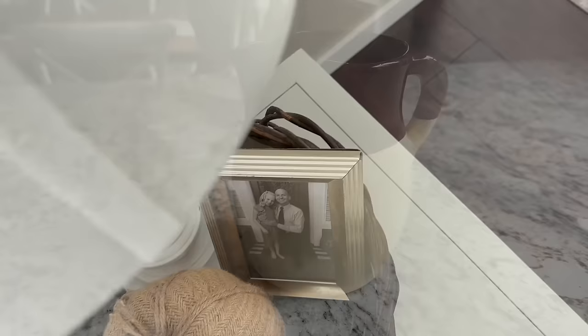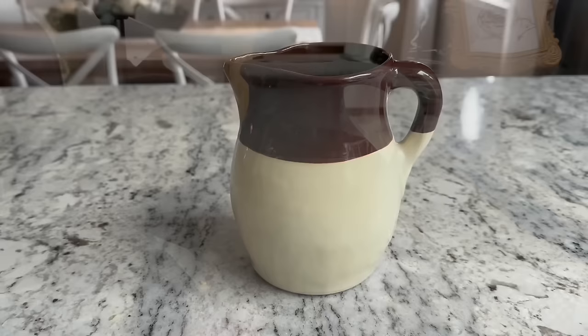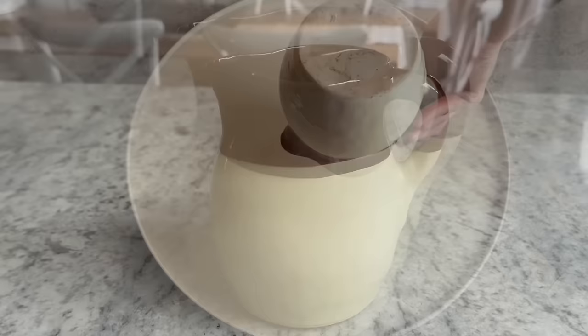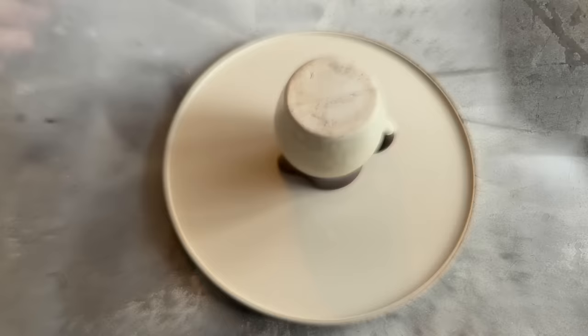I had picked this little pitcher up quite a while back at the Goodwill outlet, and when I saw this at Hobby Lobby, I decided to do a bit of a dupe here. Ideally, I would have used Rust-Oleum's stone effects, but I had this hammered paint on hand, so I decided to use that. But when I went to spray it, it's been sitting for quite a while and it was not working.